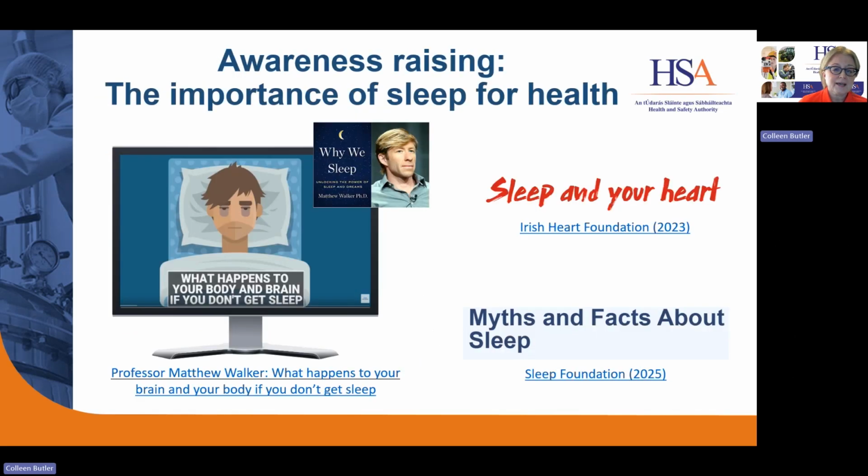But another thing that is a good thing to do as part of your risk assessment, as part of your control measures, is around awareness raising. And one of these could be you could do some awareness raising about the importance of sleep for health. And there, I've just put some resources on the slide here around things that you could use in this area. So Professor Matthew Walker, he's a neuroscientist, has done some nice YouTube videos on how important sleep is for health, and a couple of other ideas there for things that could be used in this area.